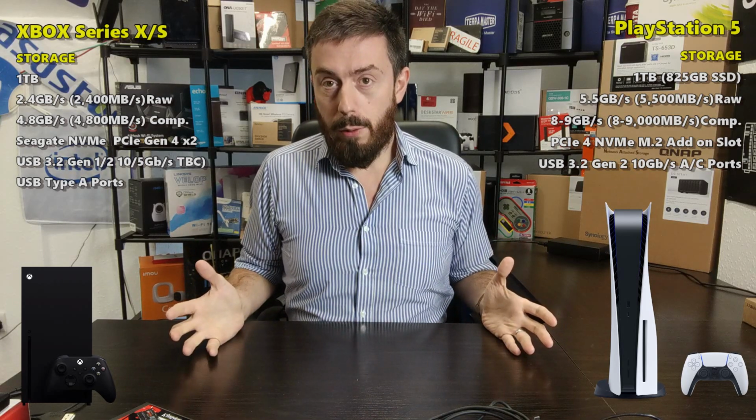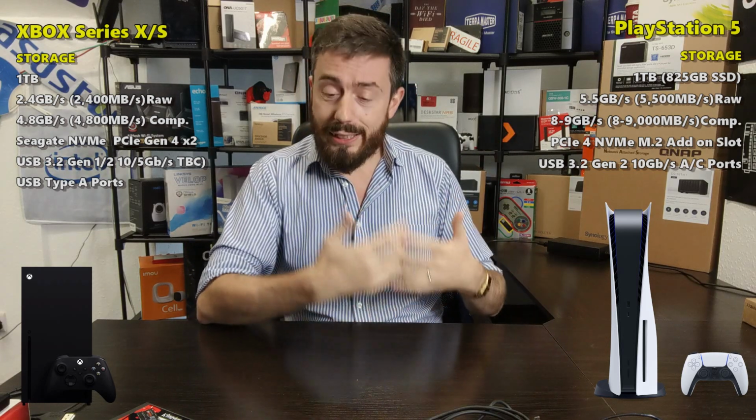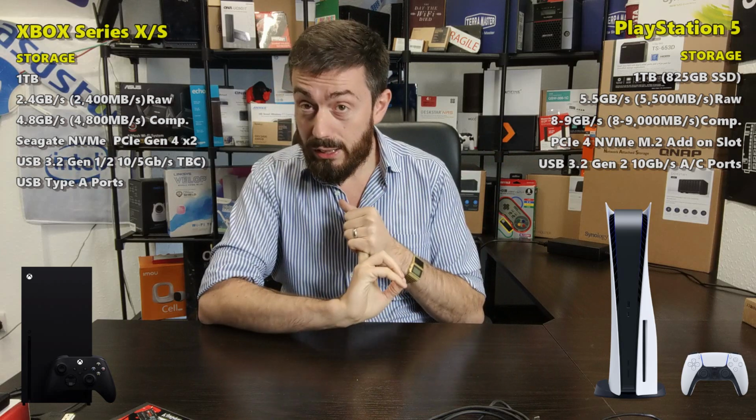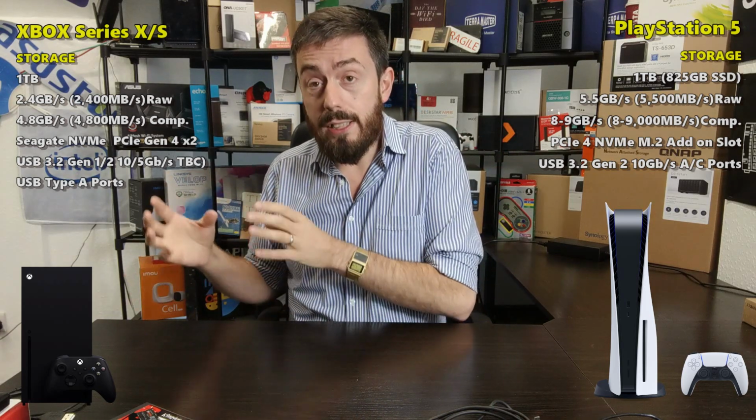So why all this furore? What is the problem with NVMe's in SSD? Why is this such a pain in the arse? Well, nice and simple, it comes down to two factors: the interface and the storage itself.